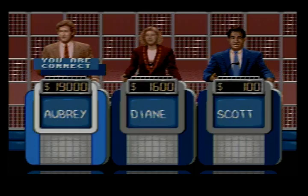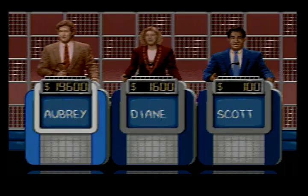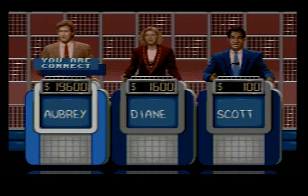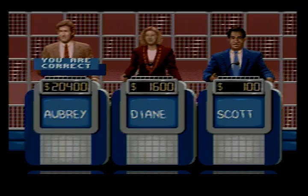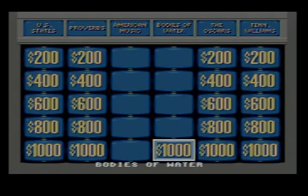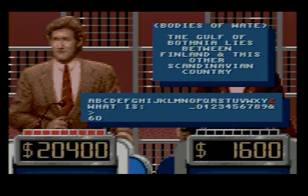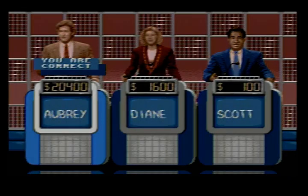You are correct. Could we have Bodies of Water for 800, please? The Coral Sea is in this ocean. What is the Pacific? You are correct. And I'll have Bodies of Water for 1,000. The Gulf of Bothnia lies between Finland and this other Scandinavian country. What is Sweden? You are correct.